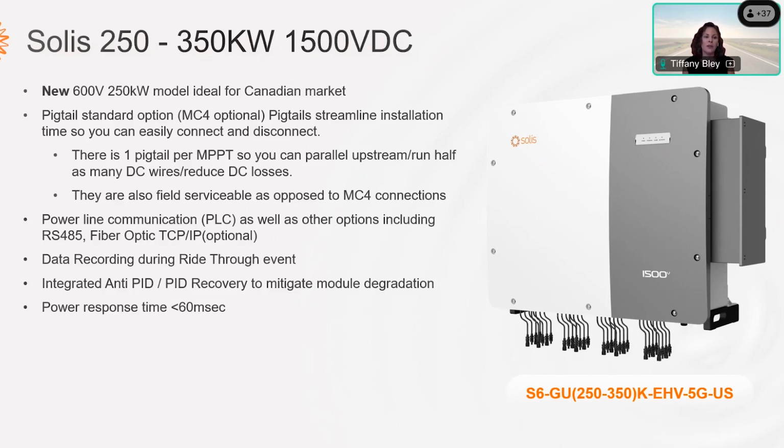Also, there's power line communication, as well as additional options, including the RS485, which is standard with most of our products. And what's unique with this one is the fiber optic TCP/IP option. There's data recording during a ride-through event, as well as the integrated anti-PID, PID recovery to help mitigate module degradation. The power response time for this one is less than 60 milliseconds. So this is a great product that we're super excited to bring to market.